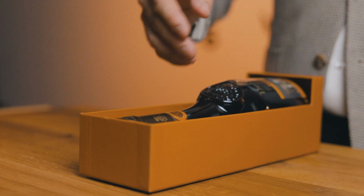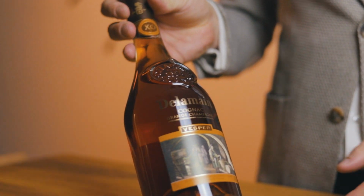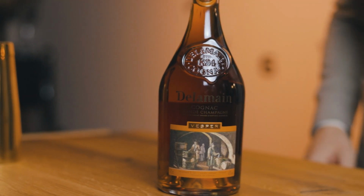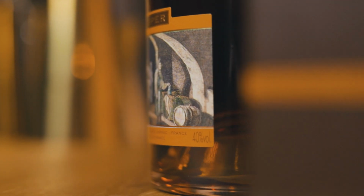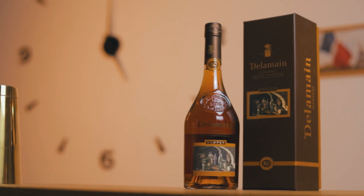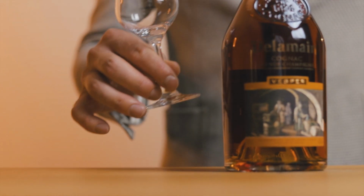The family-run house of Delamain is one of the oldest cognac producers, founded in 1762. To reduce bottle strength down to 40 ABV, Delamain uses old, low-strength cognacs rather than water, so they don't weaken the flavor. This cognac is to be used only for special occasions. And as always, we'll give it a try first.